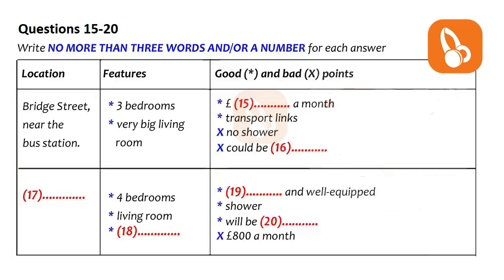Just looking at this list here, I'm afraid there are only 2 that might interest you. Do you want the details? OK, let me just grab a pen and some paper. Fire away. This first one I'm looking at is in Bridge Street and very close to the bus station. It's not often that flats in that area come up for rent. This one's got 3 bedrooms, a bathroom and kitchen, of course, and a very big living room.